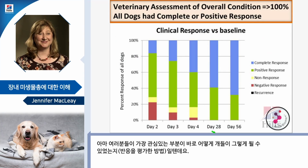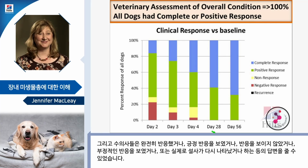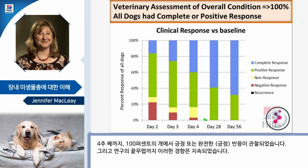What you're probably most interested in is how the dogs did. So we asked the veterinarians whether or not the dog was responding, and they could answer that the dog had a complete response, a positive response, was not responding, had a negative response, or actually had a recurrence of diarrhea. And what you're seeing here is day 2, 3, 4, so these first 3 days, and then 4 weeks and 8 weeks. And what you can see is there's no black, so there's no recurrence in any of those times. And by day 4, we had almost 100%. By 4 weeks, 100% of those dogs had either a positive or a complete response, and that remained steady throughout to the end of the study.